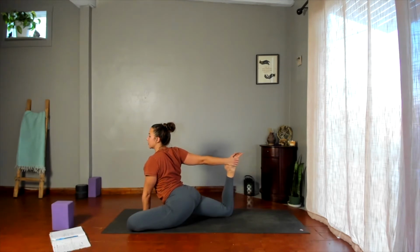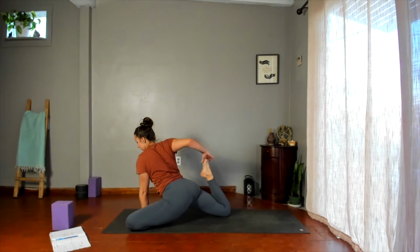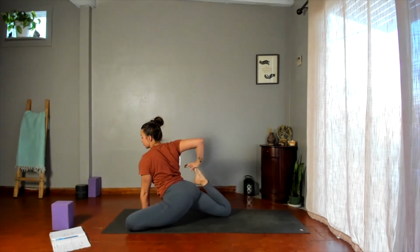Keep your spine long, tailbone pressing forward. Reach to the top of your head. And then bend your knee. Pull your heel toward your outer hip. Point your elbow up. Maybe turn your fingers forward. Keep drawing left ribs back, right ribs forward. Spine long, tailbone forward.